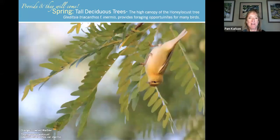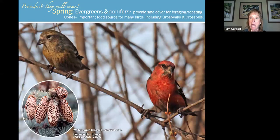Our neighbors have a honey locust tree that hangs over our yard. And here we've got an orange crown warbler feeding amongst that. So conifers, evergreens, another important component to a bird garden. We're super lucky because a lot of our neighbors have very tall conifer trees. Such as this Colorado blue spruce, a couple yards down, produces these great cones.